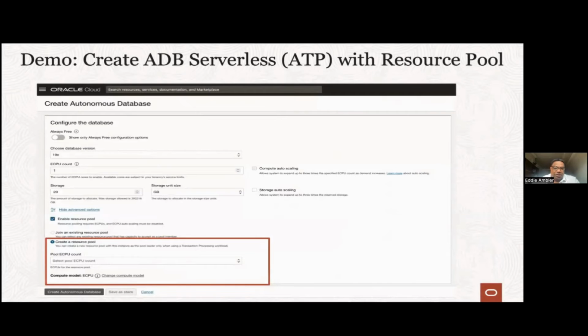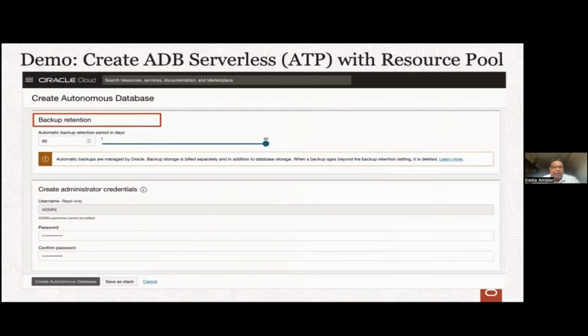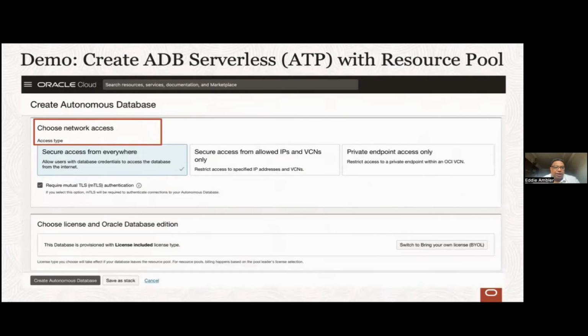Okay, so because it's our first database, we're going to create a resource pool. Again, we'll pick the pool size that we want. Then we'll be able to define what kind of backup retention. Again, the autonomous service is doing all the backups, and you're just defining the retention policy that you'd like to have. Okay, you create the administrator credentials. You choose the network access type that you'd like to have. And then you choose your database license model and your database edition. If you don't like the default, there's a button on the right to allow you to switch both of these items.